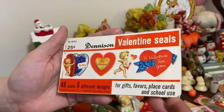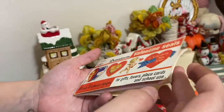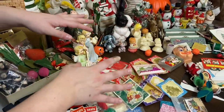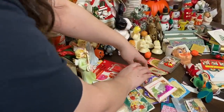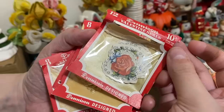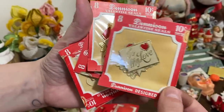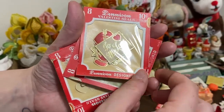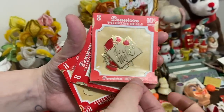I lost it. I was in shock. I couldn't believe it. I didn't see these at the sale. I really didn't. So like three books. And then on top of that, look at all these that were inside of it. Oh my gosh. Okay. So we got a bunch of Valentine ones. So we've got the rose, to my love, another one. And they're great on their own, but to have them in the packaging, it's just so amazing.